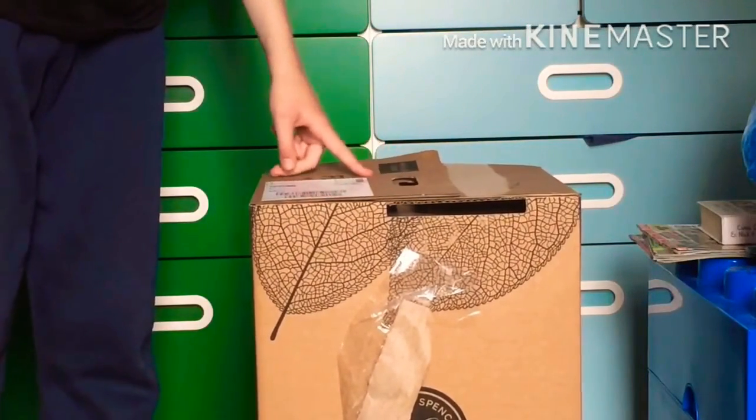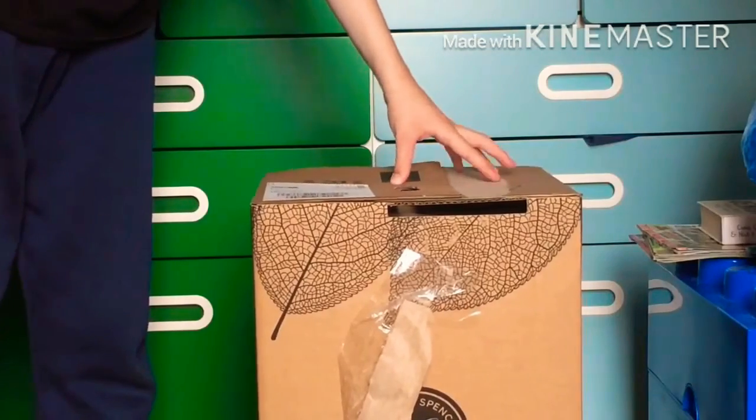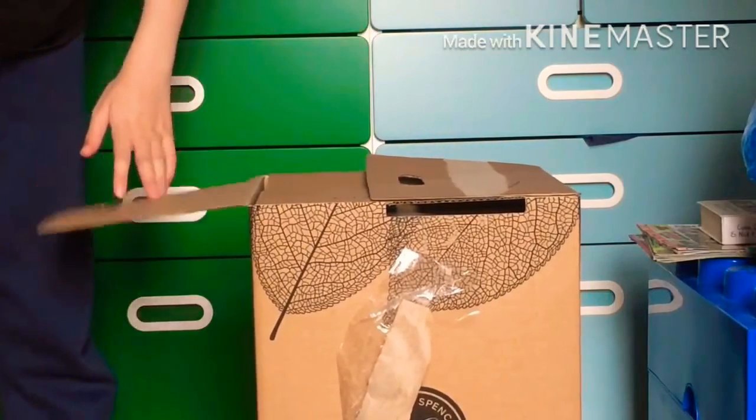And I think that looks like some Lego in there, to be honest. So let's open this up, see what's inside.